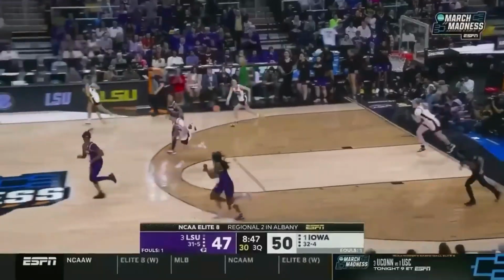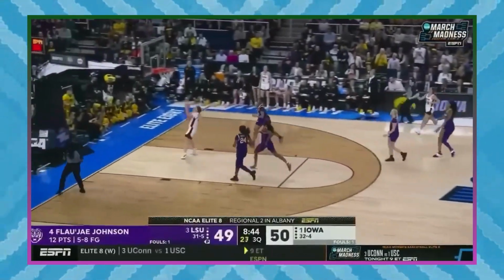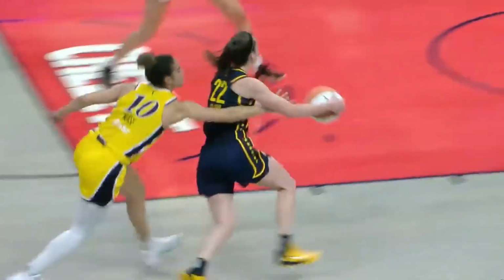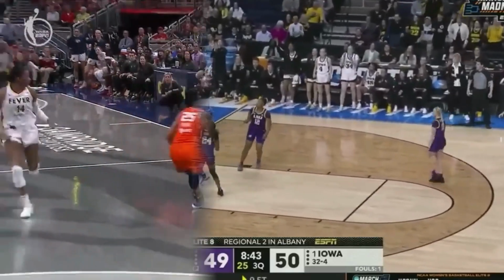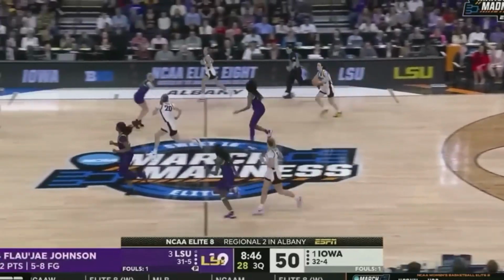And speaking of smooth transition dimes, here's the Iowa superstar once again, firing a laser pass against UConn. Martin runs the floor and lays it in on the dime. Despite a sea of purple jerseys clouding her vision, Caitlin threads a supersonic dime, so precise it should be considered a crime. And speaking of jaw-dropping plays, here's another filthy assist on the break against the Los Angeles Sparks.